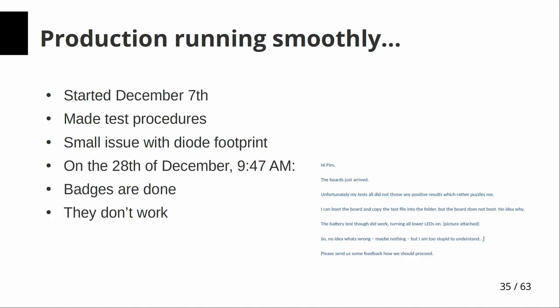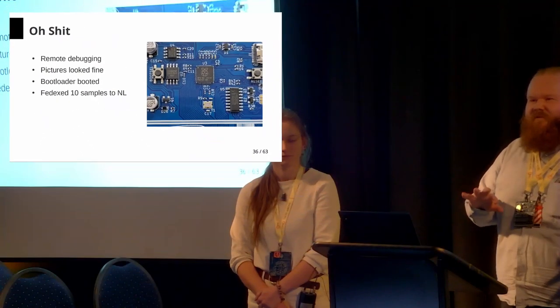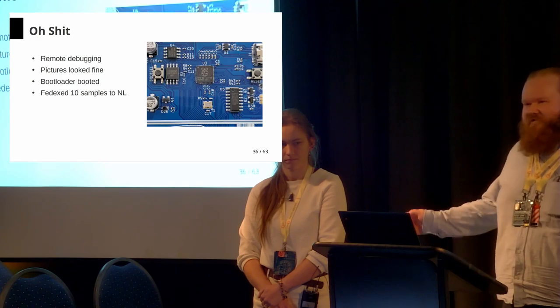And then on the 28th of December, 9:47 a.m., I got an email. The batches are done. They don't work. That was a no shit moment. We tried to do some remote debugging. Have you tried this? Have you pressed these buttons? What could be happening? We got pictures back. They looked fine, exactly the same as your badge. We had some context clues that things were kind of working, like the bootloader booted, so that was a good sign. But we couldn't figure it out.